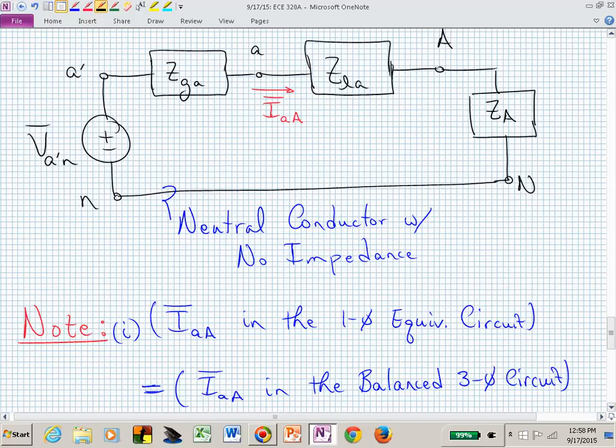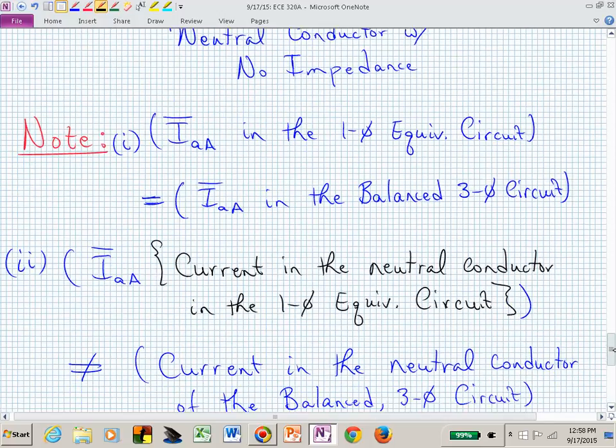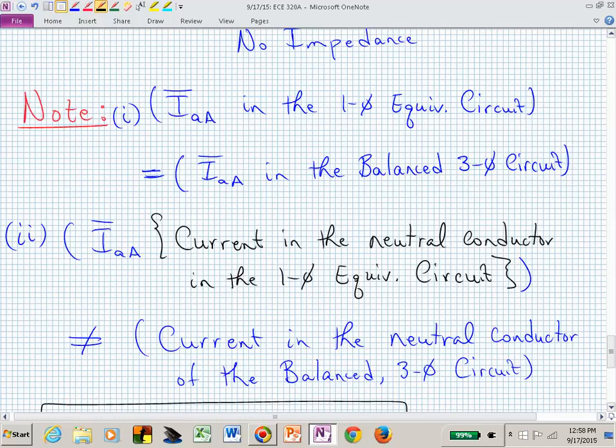What I want to emphasize is the fact that you shouldn't be saying that I sub AA that's flowing in this neutral conductor in our single phase equivalent is the same as the current flowing in the three-phase neutral. Because what did we already say about the current flowing in our three-phase neutral system? It was zero, wasn't it? Because we were summing the A, B, and C phases together. And all we're doing in this equivalent circuit is looking at one of those phases at a time. And that's why this isn't a hard concept. It's just keep things separate.